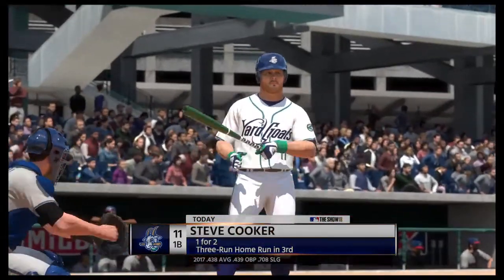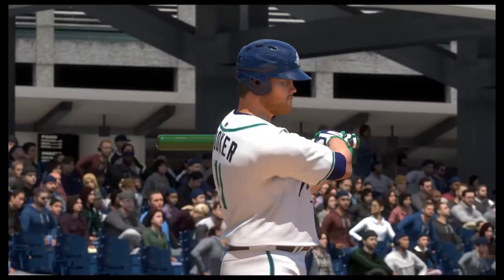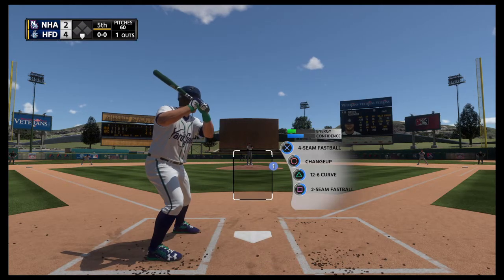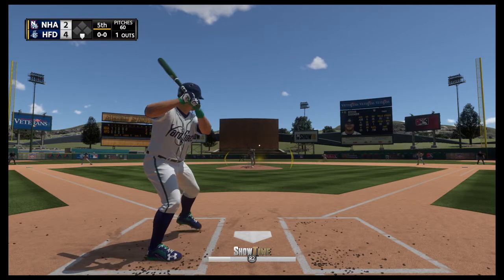So now it'll be the 4-hole hitter, Steve Cook. He comes in 1 for 2 with that home run he hit earlier. The last at bat, Matty D, we've heard this guy's a good fastball hitter. He got a fastball and didn't miss it. We'll see if they pitch him a little bit differently this time and mix in some off-speed pitches.